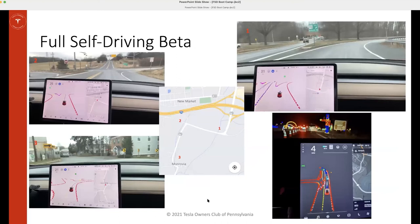Is this where we get to the video? So this is next slide, I think. All right, so these are images that I took. A couple months ago, I put a post out there on Facebook asking what challenges you've seen. Somebody in our Facebook group in Maryland said, I take this route all the time. It's the map image in the middle. Autopilot always loses it on step two.